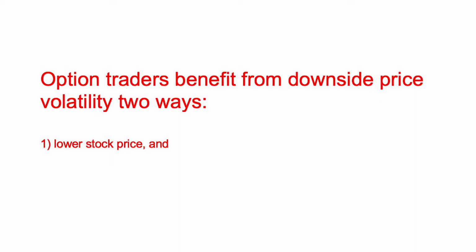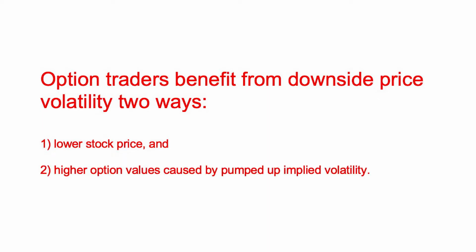If a stock plunges in price, investors get fearful that the stock will fall even more, and that fear increases demand for protection and pumps up the price of both call options and put options. So option traders benefit from downside price volatility in two ways. First, the lower stock price itself, and second, higher option values caused by pumped up implied volatility.